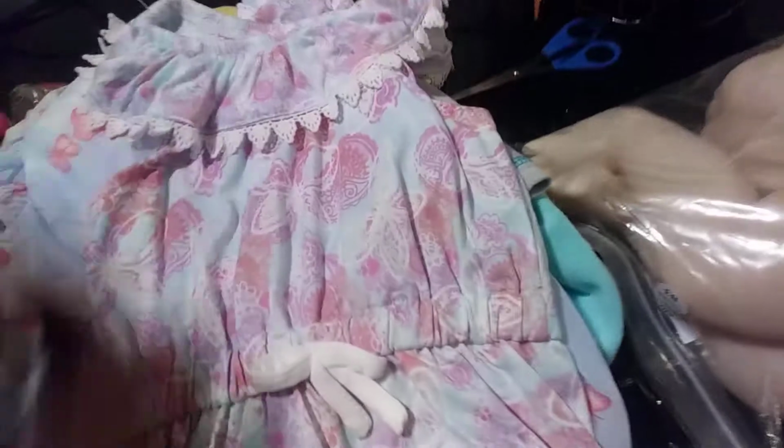And this is a romper. This is for Jada. It's a romper, guys. Ain't that cute? Look at it. That's really cute.